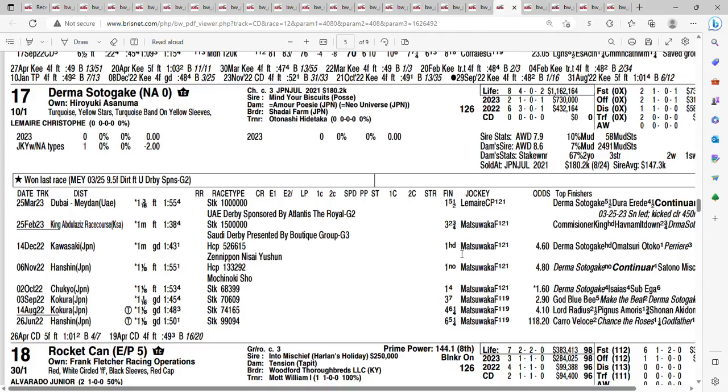Then there's your Japanese shipper. At 10-1, Derma Sotogake, winner of the UAE Derby. He won that race by 5.5. Coming out from the rail, they sent him. He won gate to wire. UAE Derby horses are 0 for 18 in the Kentucky Derby, with their best finish being 5th place. But it's hard to ignore these Japanese shippers, and I'm not going to ignore Derma Sotogake. I will use the 17-horse at 10-1 on my tickets.